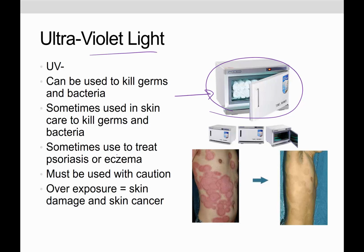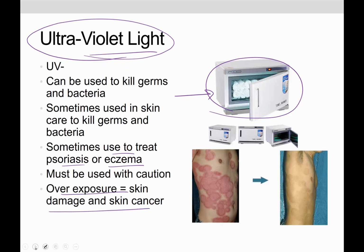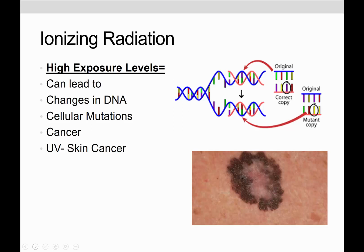It can sometimes be used to treat psoriasis and eczema. So ultraviolet light, which has a bad rap for doing damage to skin, can actually be used in a medical situation by a trained professional to actually improve the quality of skin. But you have to be careful because there's always that danger of skin damage or skin cancer.